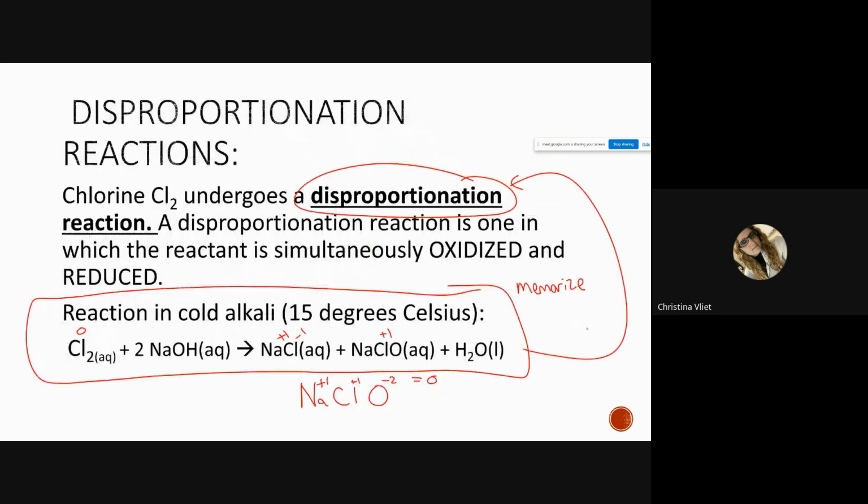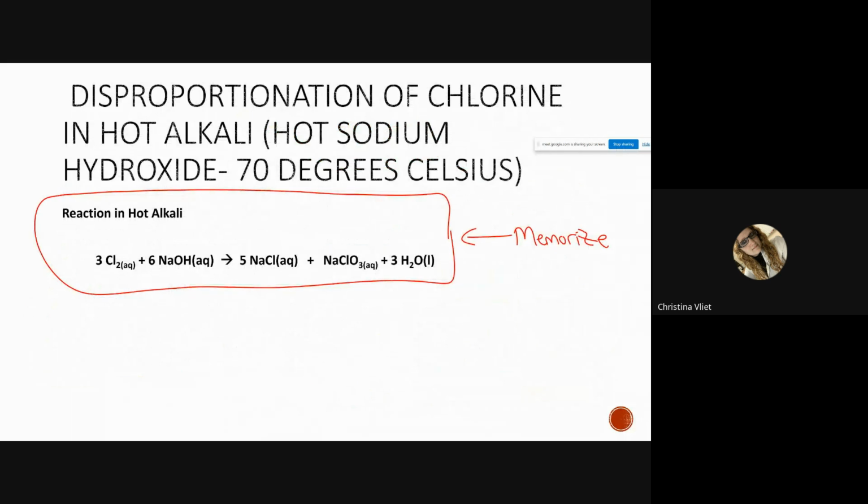Now, I told you that I was going to show you a way to memorize the difference between the two. I'm going to go ahead and do that now. So, cold versus hot. Just a quick way to memorize the two. It'll become more apparent why this happens later in the year after we get through organic, believe it or not. You'll understand this reaction a little bit more. But right now, this is what I would memorize.